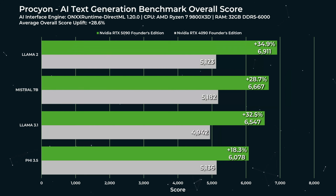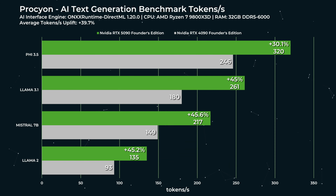Procyon is a useful AI benchmark, and for the canned Procyon benchmarks, yes, we're talking 18%, 32%, 28%, 34%. It's right around 30%. Tokens per second, 30%, 45%, 50%. Depending on if your model can take advantage of the new Int8 stuff, you can get a 2.5 times speedup, which is also sort of crazy.